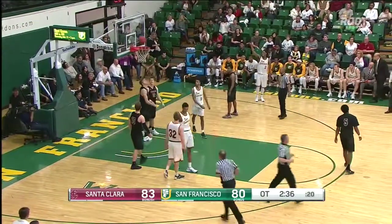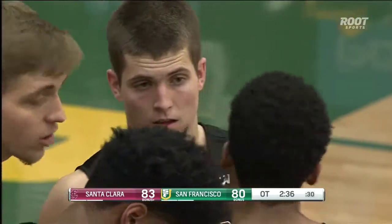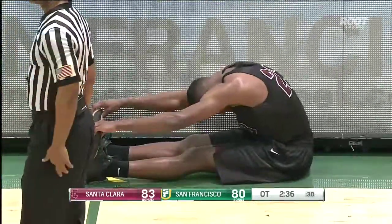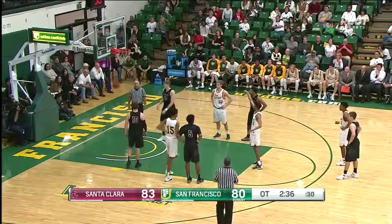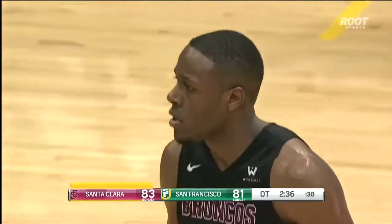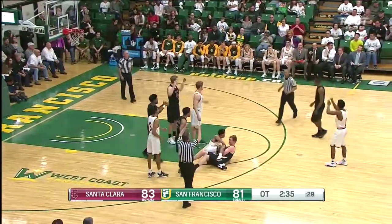Foul on the baseline. Ronnie Boyce was fouled by Hauser. So Brownridge, he's coming right back in. No sense saving him, Glenn. No. With 2:36 to go. And Boyce makes the first free throw. So he's got 16 points, 5 for 6 from the line. Second one missed. Renfro and Healy go down.